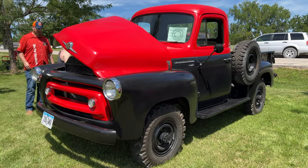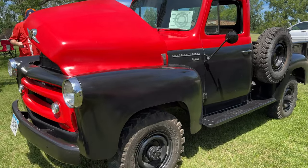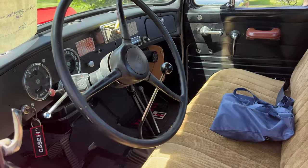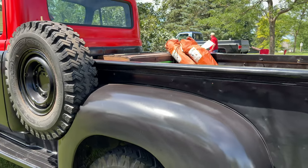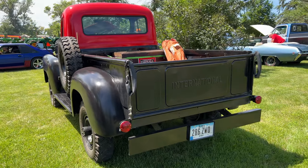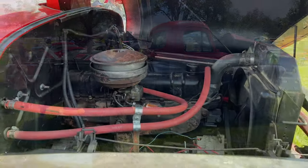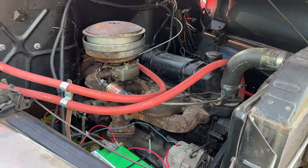And this is one of my favorites of the whole show. I just love binders. This is an International S120. This hood does open in either direction, so you can open it, hinge it on either side. This one has a short box on it as well. So that's a neat little truck. This is the kind of thing I could see myself driving to the shop every day. This truck should have the Black Diamond 240 cubic inch engine, and it looks like it still retains it.